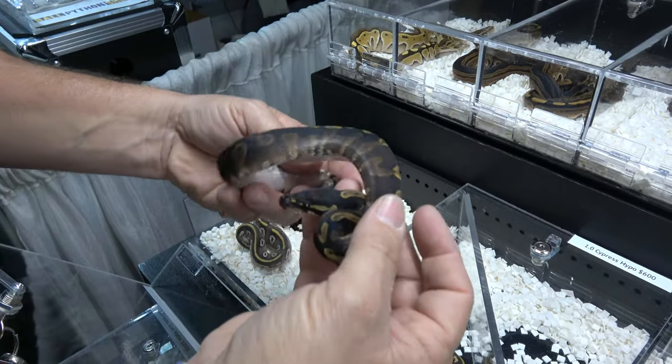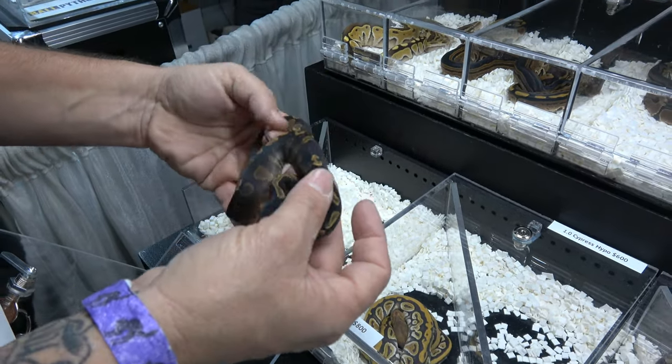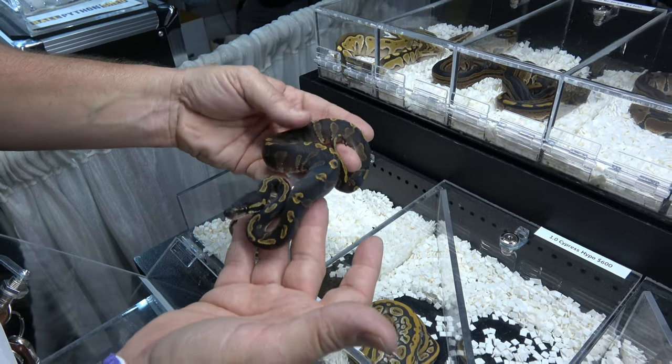Blackhead GHI yellow belly. Pretty nice. Wish it was like an Effort Clown or something, but maybe next year. Very cool.